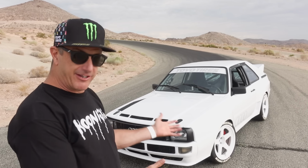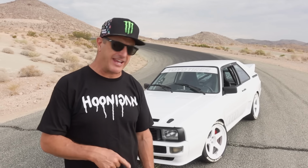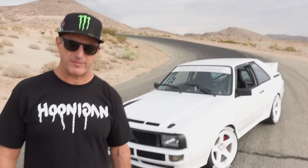I have it as a play car, to have fun with it, but I also fit a lot better in this car than my old RS200. So I can actually daily drive this thing around my hometown of Park City. But I haven't done that yet because we've been waiting to do these proper tests and have the car set up correctly. Nice.